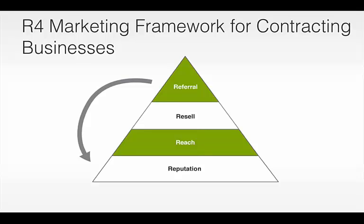And you can see here that that framework is just this simple pyramid with 4 layers, and each of those represents an R, thus the R4 marketing framework, right? The bottom is reputation, the top is reach, resell, and referral. So let's go through those individually.